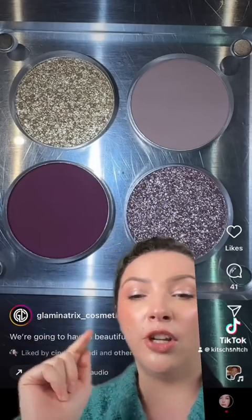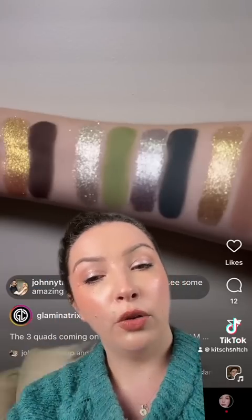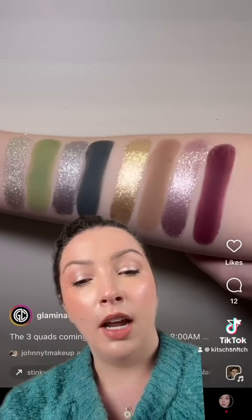The last thing I'm going to mention is Glaminatrix are bringing out quads. There's a goldy one, a cool tone greeny one, and a purpley one. I actually have these. They're at home. I'm at my parents' place. I will swatch them and show you when I get to open that parcel.